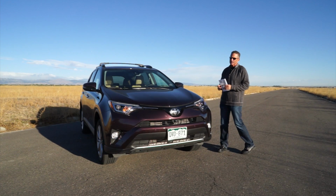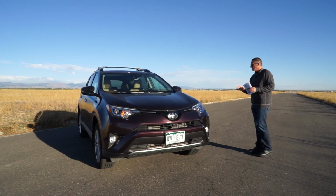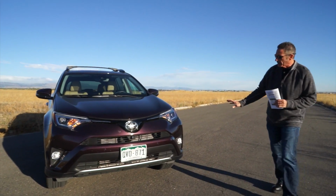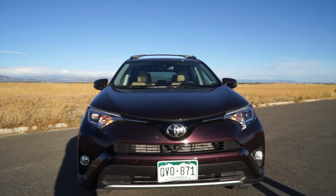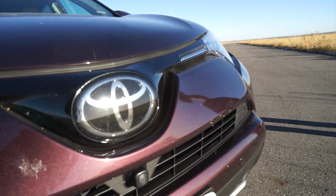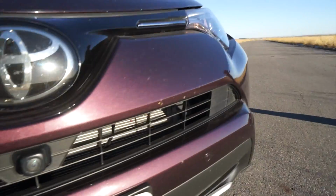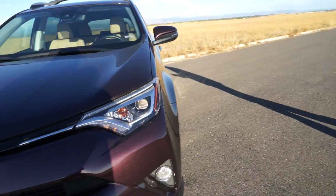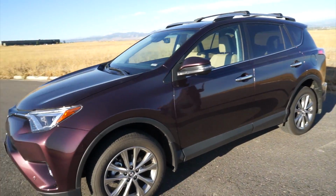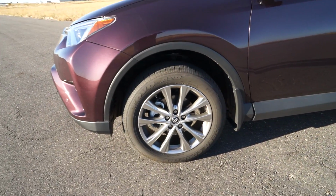This, again, is the 2016 Rav4 Limited. In 2016, they did a little bit of restyling. You'll notice the front end is a little bit different, more masculine. It just got a tougher stance, I guess you could say, a bolder stance to it. I like the looks of the car, frankly. I think they did a great job on the restyle. It really looks good. Love the way they did the back end.